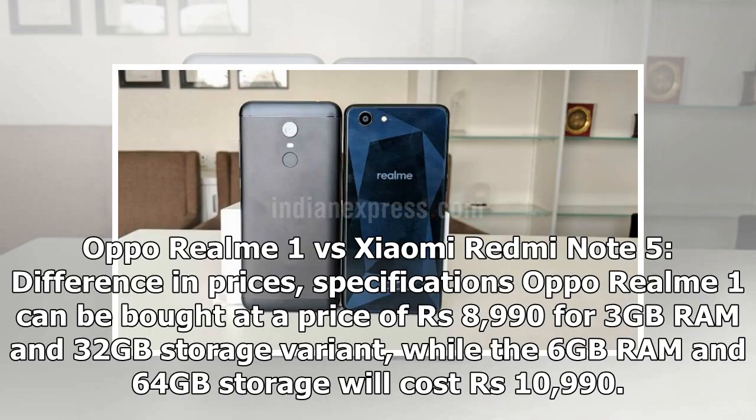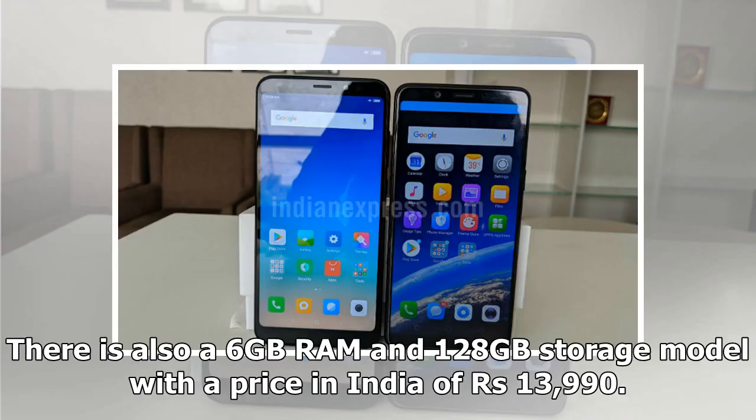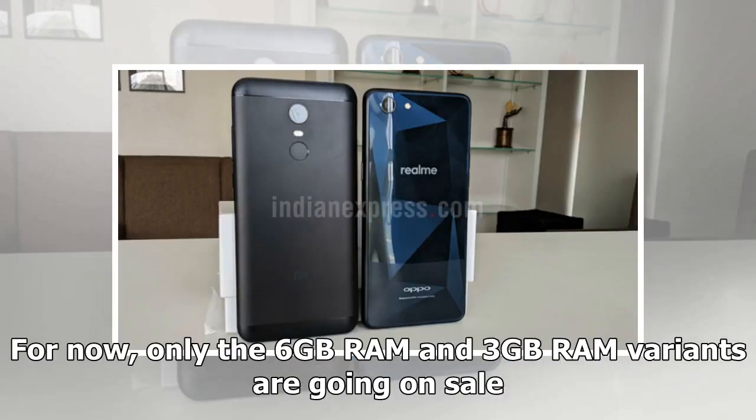Oppo Realme 1 vs Xiaomi Redmi Note 5. Difference in prices, specifications. Oppo Realme 1 can be bought at a price of 8,990 rupees for 3GB RAM and 32GB storage variant, while the 6GB RAM and 64GB storage will cost 10,990 rupees. There is also a 6GB RAM and 128GB storage model with a price in India of 13,990 rupees. For now, only the 6GB RAM and 3GB RAM variants are going on sale.